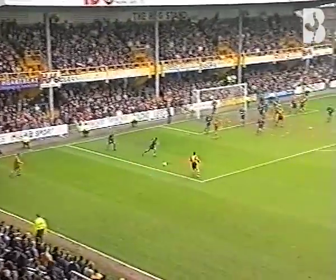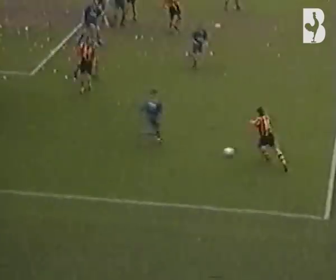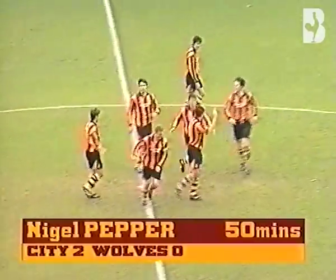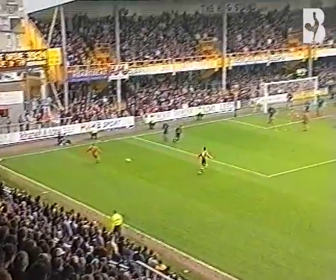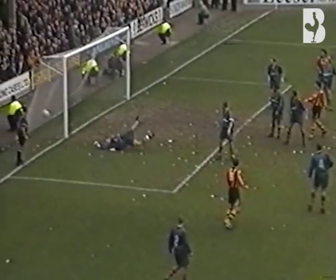Pepper. They're going to leave it for Jacobs, or is it going to curl on him? Reason for Jacobs. Back to Pepper, tries a shot. Yes! 2-0! What a shot from Nigel Pepper! A tremendous effort! 2-0 in the lead, a tremendous strike from Nigel Pepper, his first goal for the club.